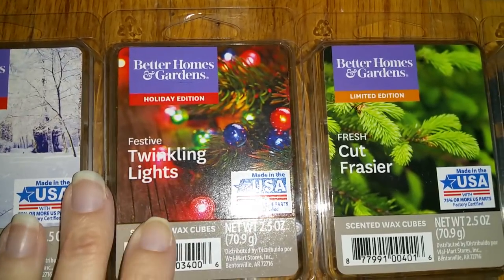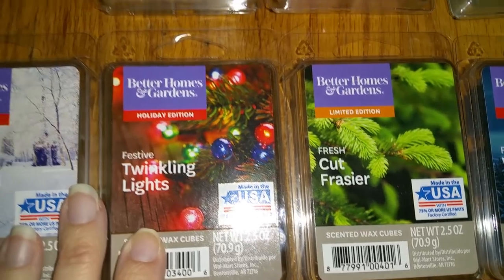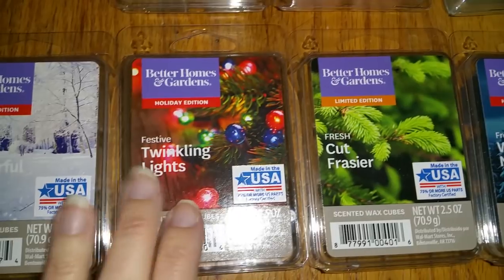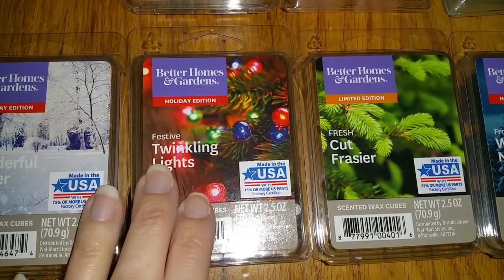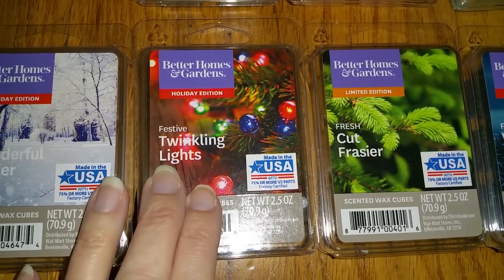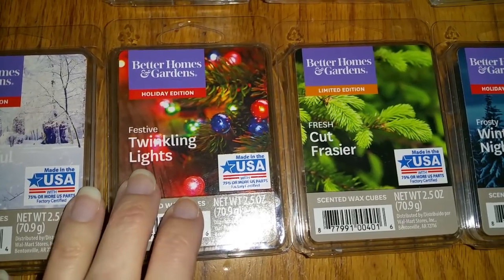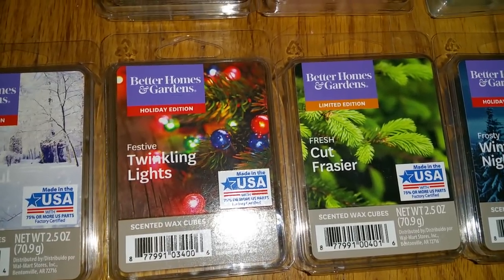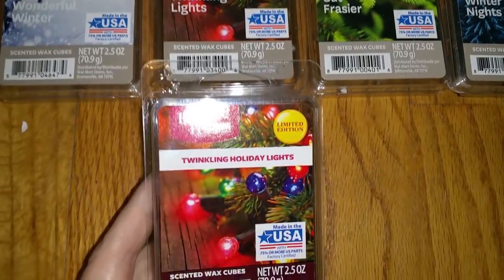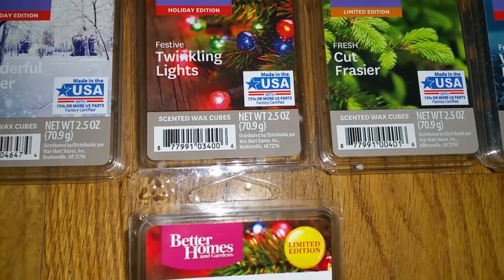Festive Twinkling Lights. Oh, I'm sorry, there's actually, well, I'll go over the other ones later. Festive Twinkling Lights used to be called Twinkling Holiday Lights when it came out in 2015. And it's back this year. They skipped 2016. I guess they renamed it because maybe Twinkling Holiday Lights was not politically correct. I'm not sure. But here's the old one from 2015. Twinkling Holiday Lights. It's the exact same scent.